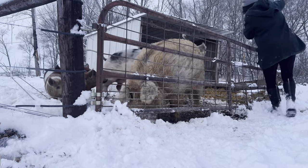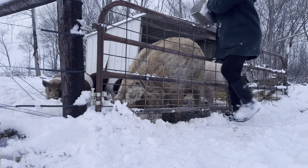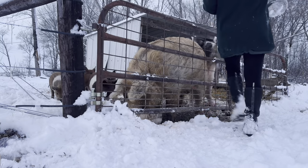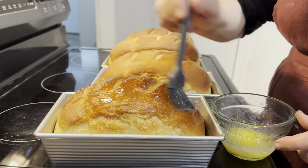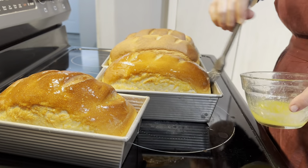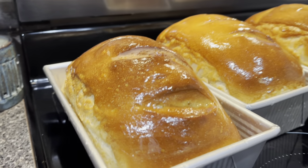So although we don't normally feed our animals at night, on cold winter nights, we do make sure they get extra grain before bed. And my bread is done, just in time for us to use it to have some pulled pork sandwiches for our supper.